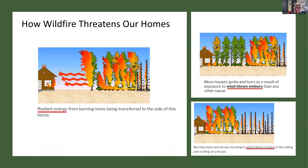So there are 3 ways that wildfire threatens our homes. The first way that I'm going to speak with you about is radiant heat. Radiant heat is the energy that's transferred through the air to other objects when materials burn. If a house receives enough radiant heat for a sufficient time, it will ignite without flames contacting it.